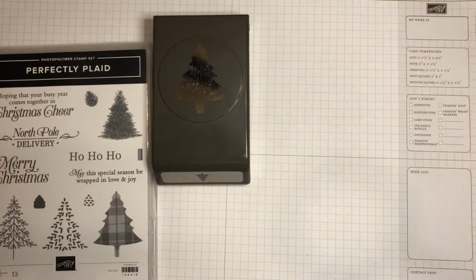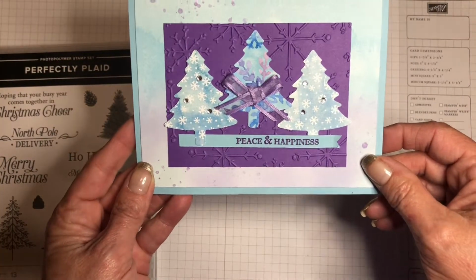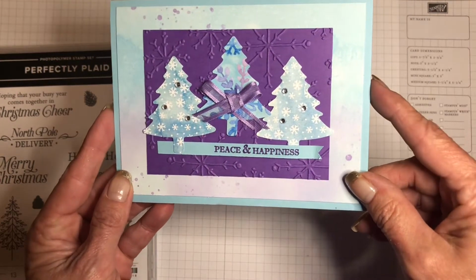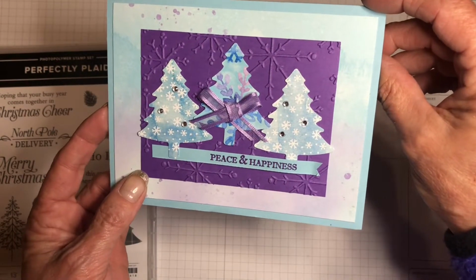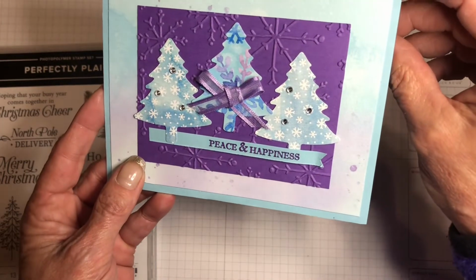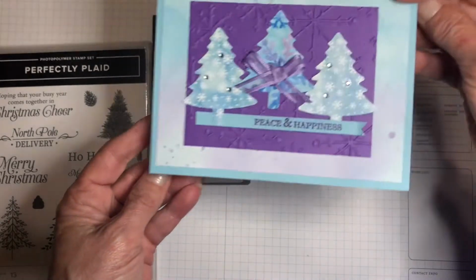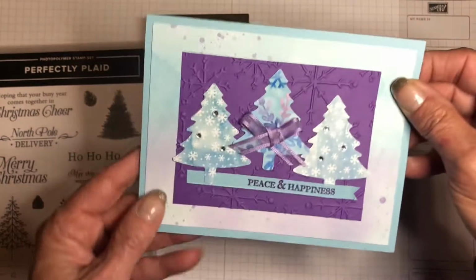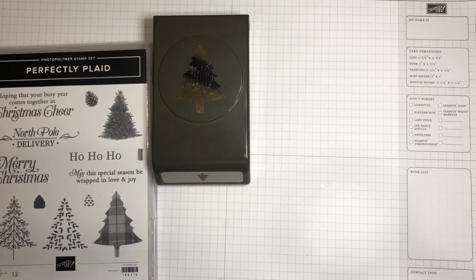Another card that I did with this same stamp set and punch is this one. I punched out 3 trees from the paper and used another snowflake embossing folder on it, and with a little sentiment and tree on the inside. And this is beautiful paper here. This is the same designer series paper in the background there.